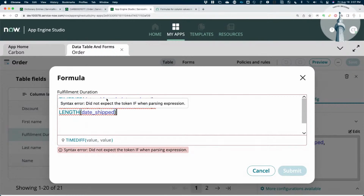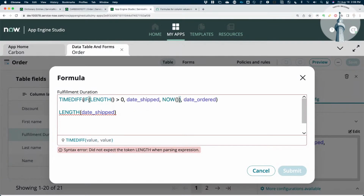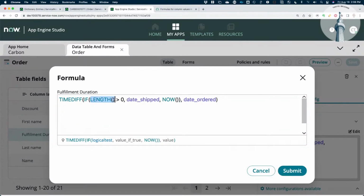Okay, so I think if we write the original, wow, this hovering over is getting on my nerves. Okay, so we need to just copy and paste things into their respective places. This gets replaced with the if. All right. This is where the aged scripters like me go, it was easier in JavaScript, trust me. And then we take length of date shipped and replace it with that. Look at that. The error message went away.